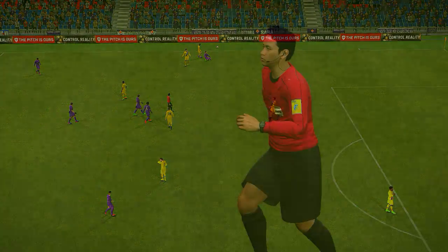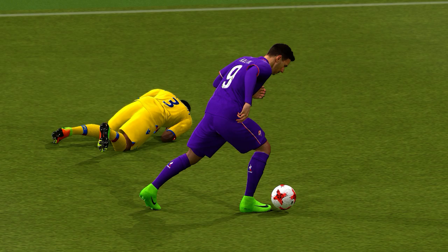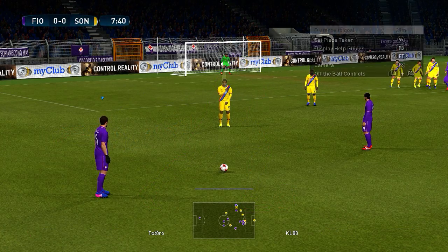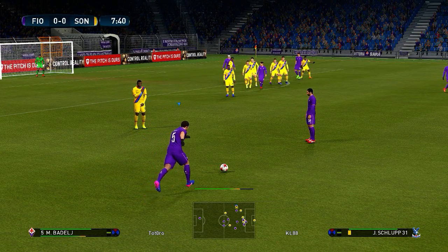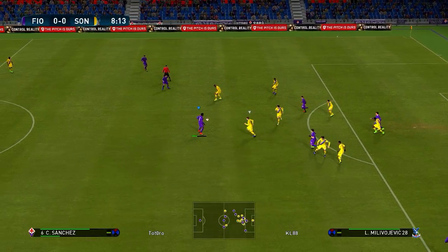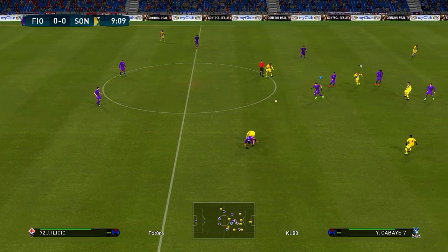Kalinic has been caught there, it's a foul. Well, the ref's been lenient here. I doubt he'll get too many more chances. Clears it out of harm's way. And it's Ilicic. Patrick van Aanholt does well to read it and intercepts.